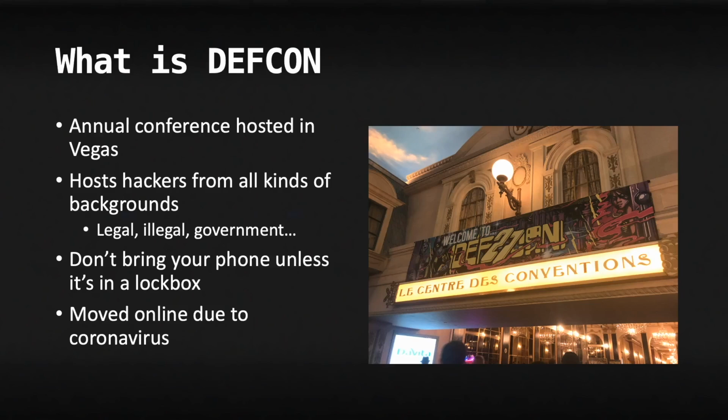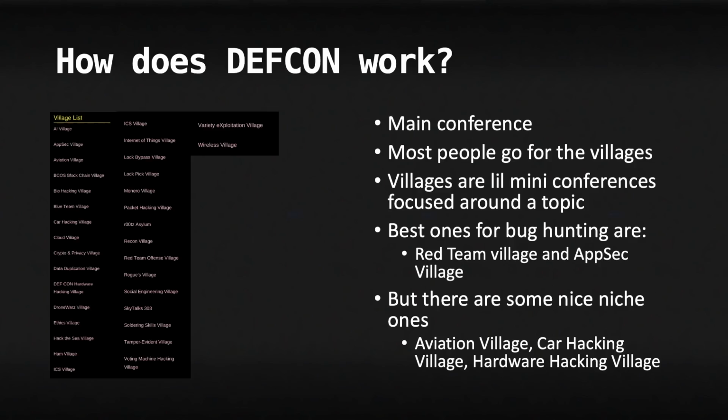The meme is to not bring your phone unless it's in a lockbox, covered in concrete, buried 6 foot outside the conference. And really what's happened is because of coronavirus, they can't run it this year because it's quite obviously dangerous to run any kind of conference this year. So it's been moved online, and usually you'd pay $300, but this year it's free, which is fantastic.